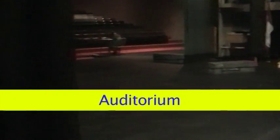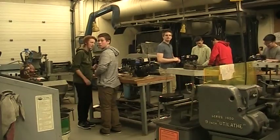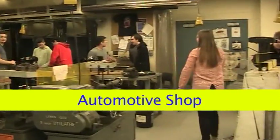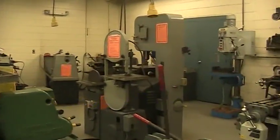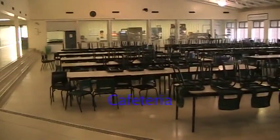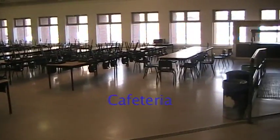And next we have the auditorium, where you perform plays and sometimes do a class in there. And here you have the automotive shop. If you have a problem with your car, go there to fix it. And here we have the cafeteria, where you go and eat your food if there is a spot.